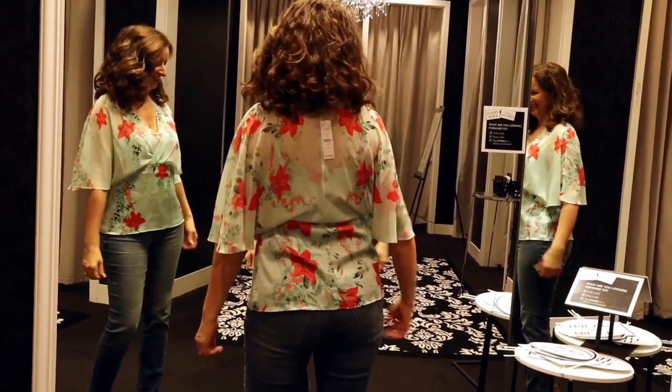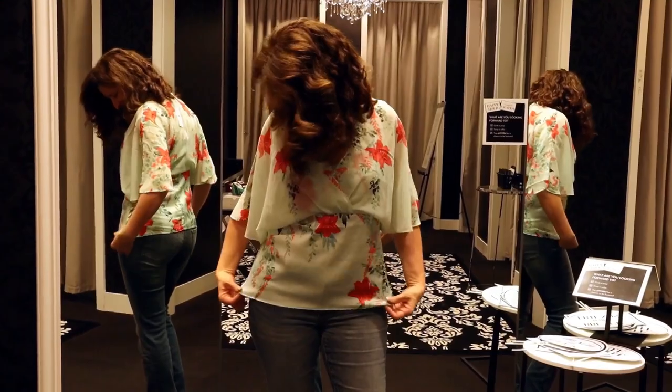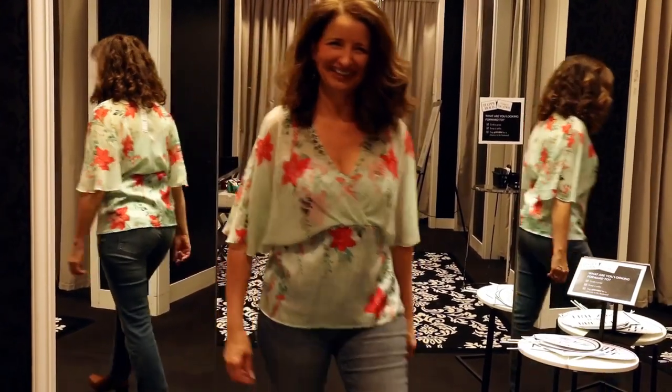I think it looks very pretty on her too. It's adorable. When Carolyn and I were at White House Black Market together, I noticed that we had very similar taste, and we were in dressing rooms right next to each other. She actually passed me a top that I'm going to show you in a try-on because it almost fit her and she thought it might fit me. I ended up buying that top and I love it.